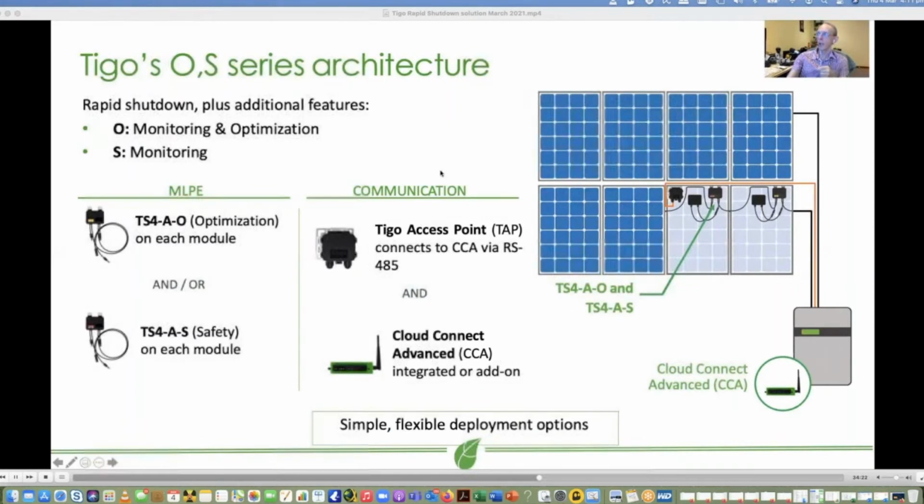So let's just have a look at what architecture might be deployed on the roof. This is a good example here of a TS4-AO being deployed on each module, and you can see here that they're connected to the terminals on the J boxes. And then over in the corner here, we've got what we call our TAP, a Tigo access point. Now that would normally be deployed in the center of the array.